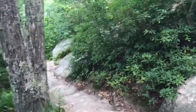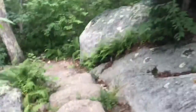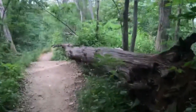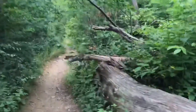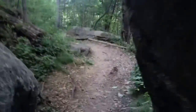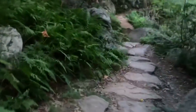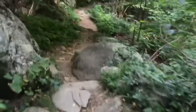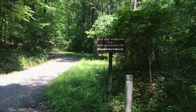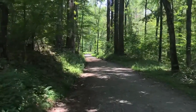This is awesome. It's a little less technical than the scrambling route going up the ridgeline, which was epic cool. Down here to the fire road, back to the Old Rag parking area via the Weakley Hollow Fire Road right here.